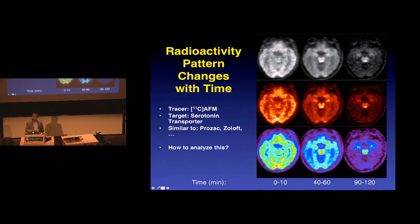This is an image. It's a transverse slice through the brain. It's kind of straightforward. We have the front and the back, left and right. And we're using a tracer called carbon-11 AFM. It's a Prozac analog. It goes to the serotonin transporter, the site many, many drugs hit as a target.